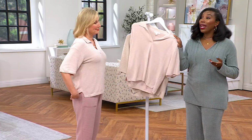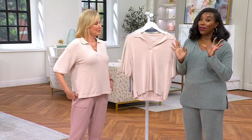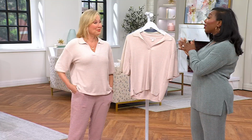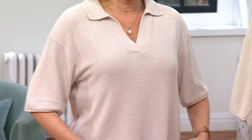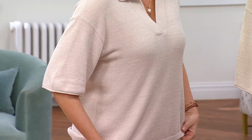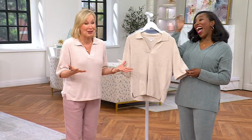By the way, talking about co-designing and how Barefoot Dreams and QVC have such a great relationship, this is a style that you can only get here at QVC. And I love this style so much. This is just an easy classic piece that we all have in our wardrobe. And if you don't, I don't want to be pushy, but you need it in your wardrobe.